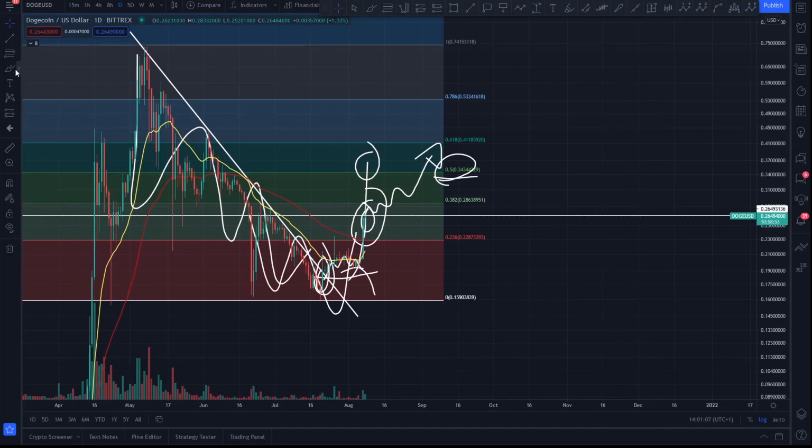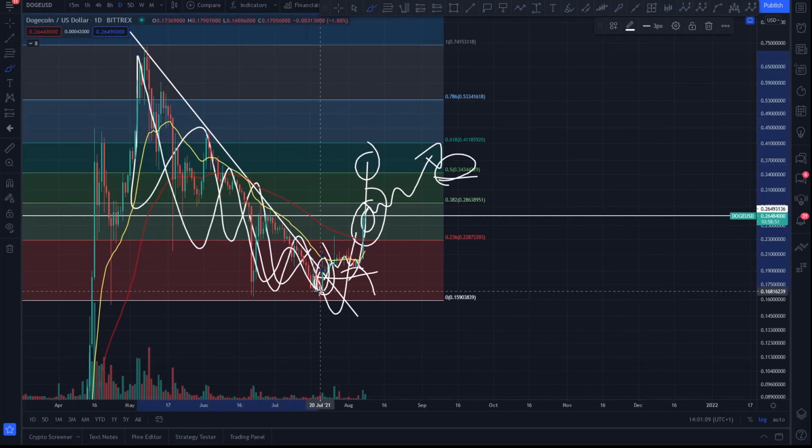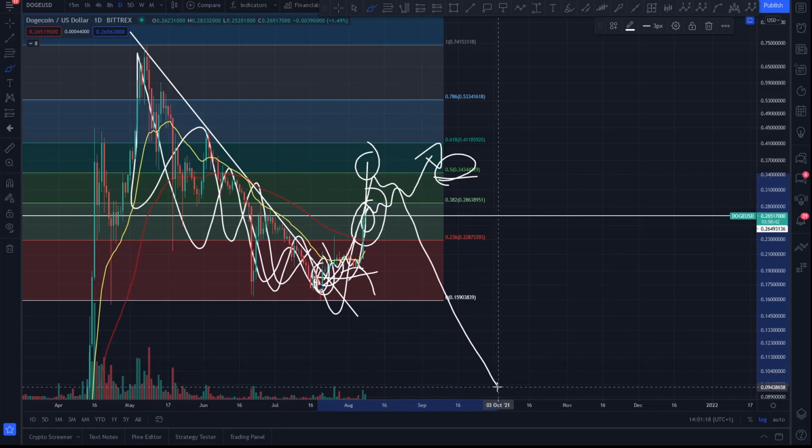So when you enter a bear market, you come down, you create these structural levels of support. If you break them, that's great. That's one tick, which is what Doge is doing. But you can break up and you can run into the 0.50 and get rejected and continue with the downtrend, entering that bear market right there.